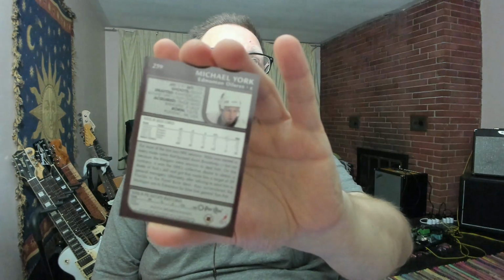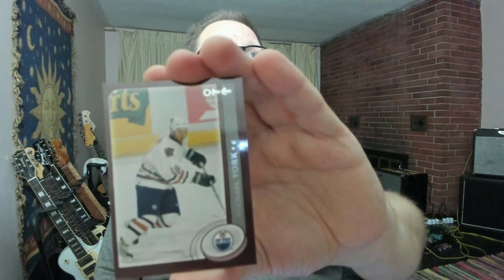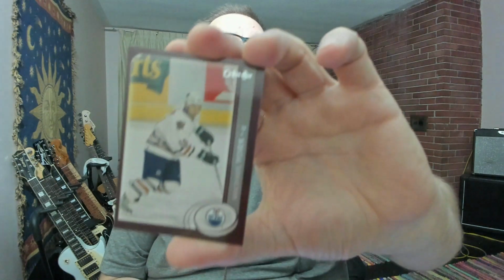Apparently, I believe this is actually a 2002 O-Pee-Chee. You can kind of see looking over some of these cards how much things changed. I don't know if this was a base set, the base O-Pee-Chee for the year, or if this was a premium set, but this is a Michael York, who was a decent player over the years. Nothing to write home about.